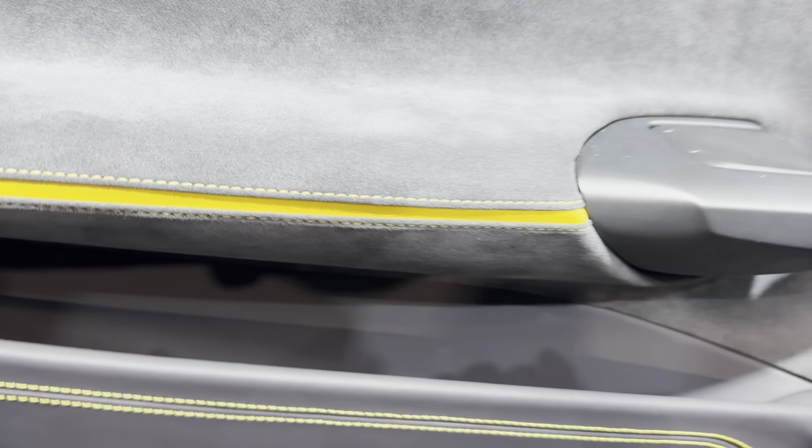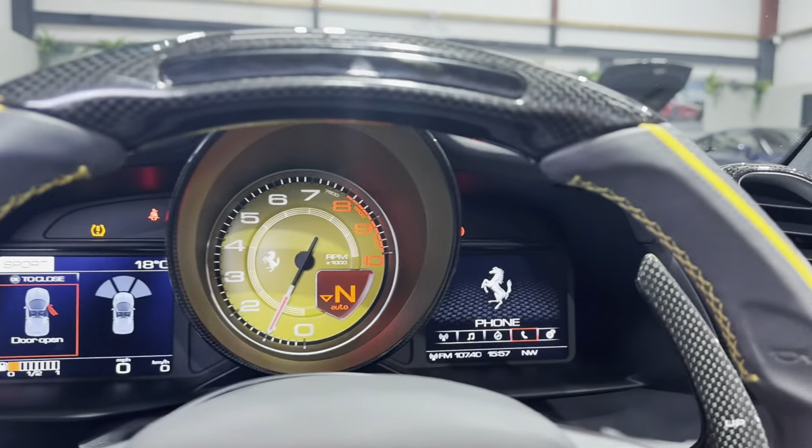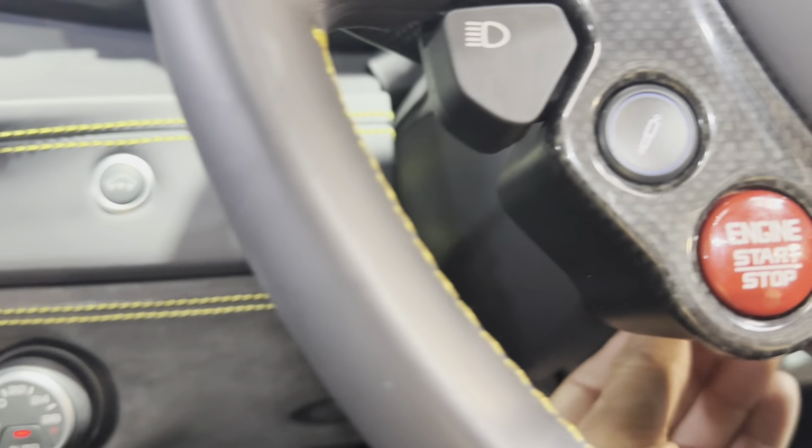So all these yellow inserts on the doors, on the seats, on the flappy paddles were very, very expensive, and is all Atelier bespoke ordering. Then you've got the Alcantara all here on the surround and on the sun visors with yellow stitching as well, all to match. Manual adjust steering wheel is here.